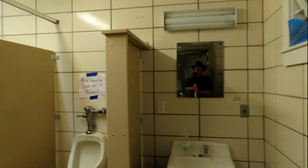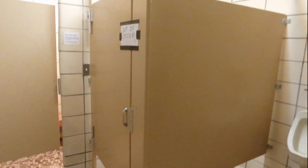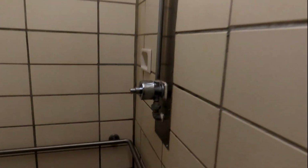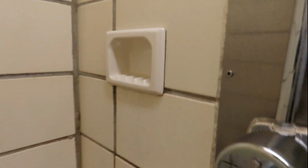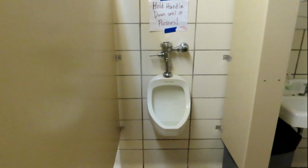And it is exactly like the other bathrooms at the place we just came from, except it's clean and it's nice and it has a real shower head and a soap dish. Woo. That's high class in my opinion. So very nice. The toilet is out of order. I assume that it stopped up. So much for the bathroom tour.